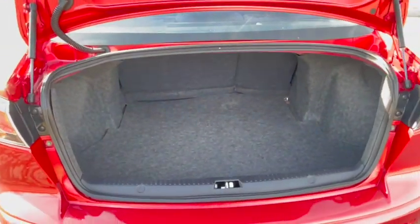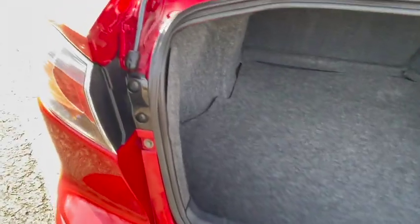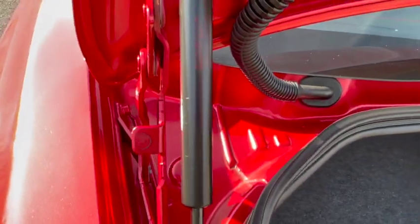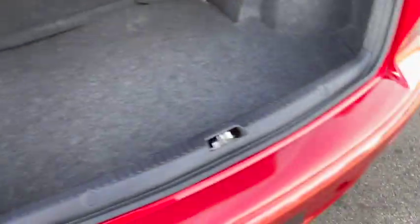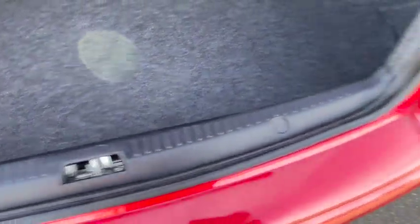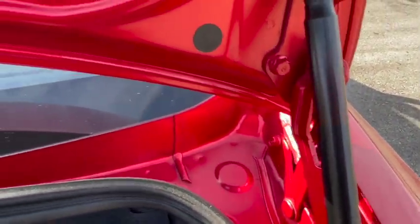The trunk is spotless inside and in the jamb of the trunk. Look how clean this is. Look how shiny that latch is. Clean, clean, clean.